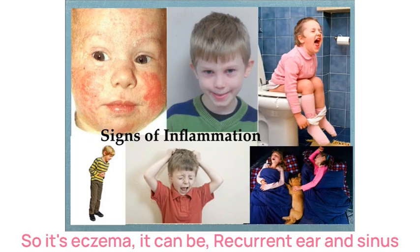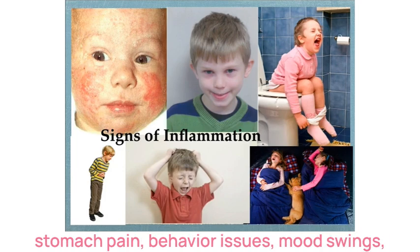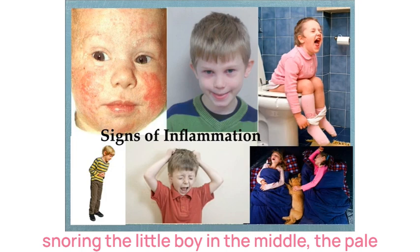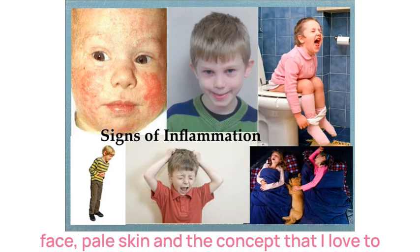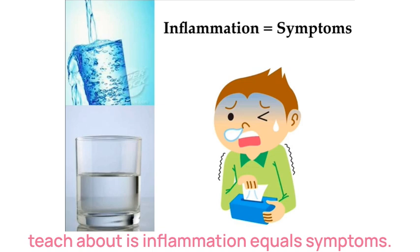So, it's eczema, it can be recurrent ear and sinus infections, chronic runny nose, constipation, stomach pain, behavior issues, mood swings, troubles with transitions, mouth breathing, snoring, the little boy in the middle, the pale face, pale skin. And the concept that I love to teach about is inflammation equals symptoms.